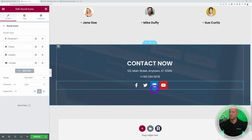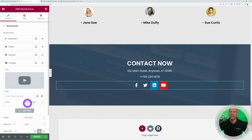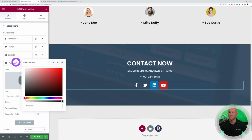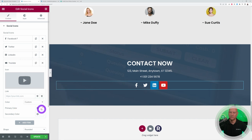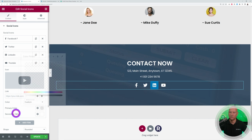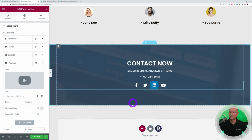So at the moment, as you can see, these have the original colors and these don't. So what's the difference? Well, basically those we just added have the official colors. Now it's really up to you. People are usually familiar with those colors, but you may want to customize them, in which case you can select the primary and secondary color. So if you select the secondary color here, if I click on this, I'm going to select white. And then the primary, I'm going to select fully clear or transparent. There you go. And now we have just the icon itself.